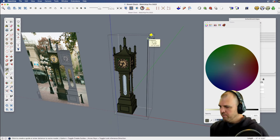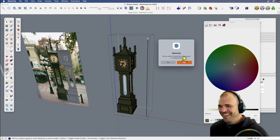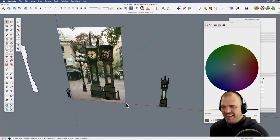to measure that. It measures at 37 feet. We said it was 16 to 17 feet. I'm going to call that 16 feet, 8.5 inches, just for kicks. It's roughly that size. All right.